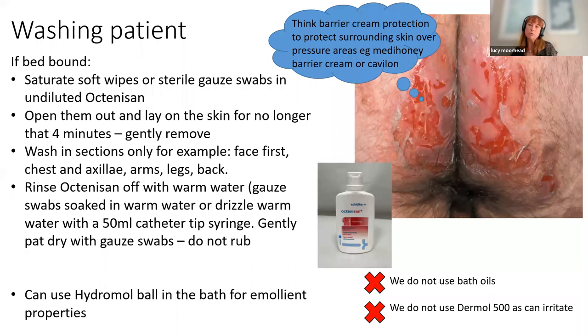For me it would be really important that we try to maintain the patient's privacy and dignity as well. So you'd want to start off with the face, ensure that the rest of the body's covered, and then wash and deal with each area first as well.